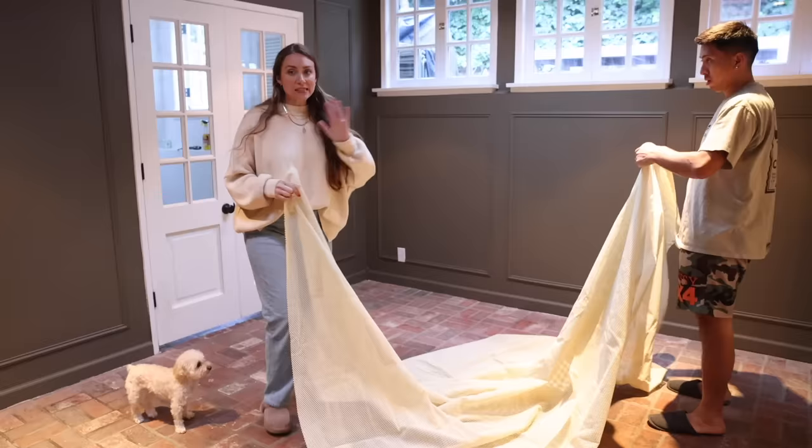I need some art and things on this side of the room because now this side has art, but I want to hang something on each side. And then obviously once we get nightstands and lamps, it's going to fill it out too.